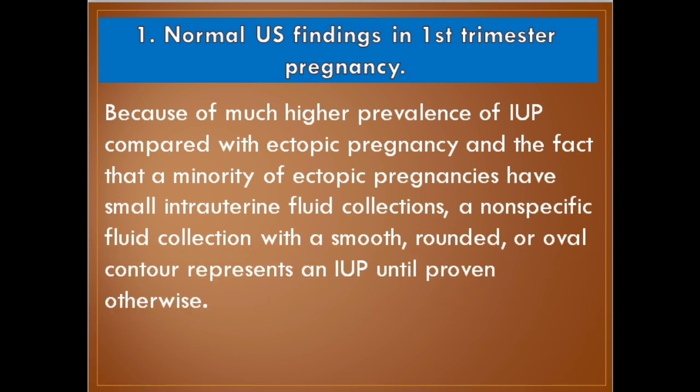Because of much higher prevalence of intrauterine pregnancy compared with ectopic pregnancy and the fact that a minority of ectopic pregnancies have small intrauterine fluid collections, a nonspecific fluid collection with a smooth, rounded, or oval contour represents an intrauterine pregnancy until proven otherwise.